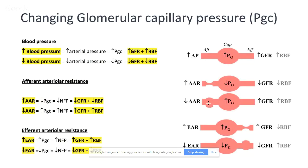And then you have your efferent arteriolar resistance, the one that's going away. If you increase the resistance, you're narrowing the vessel, making it harder for the blood to flow out. This is a bit of a biphasic effect. If the constriction is moderate, the increase in resistance is moderate, you're actually going to increase the GFR, as long as your renal blood flow, the blood flow to the rest of the kidneys, isn't decreasing too much.